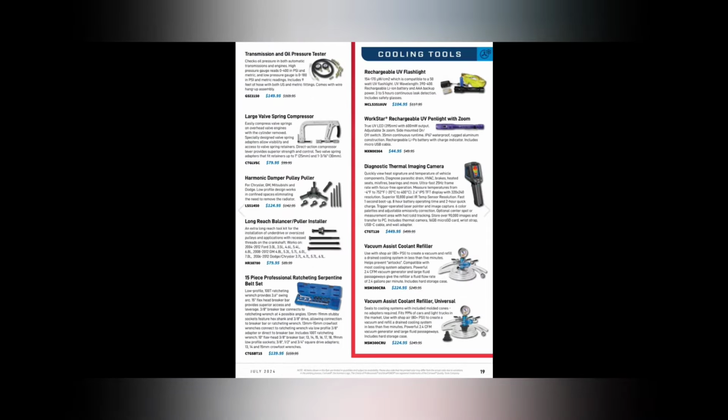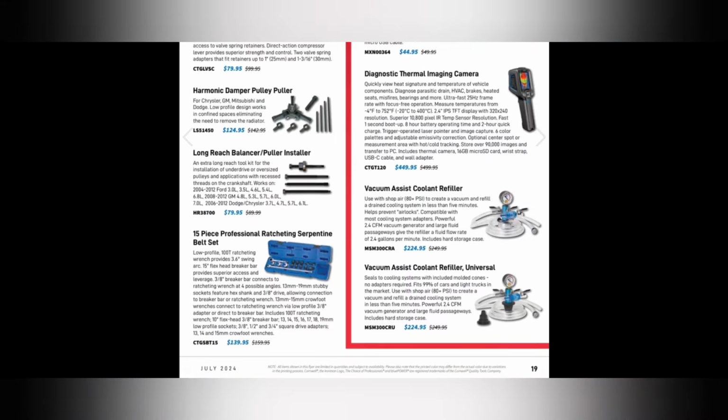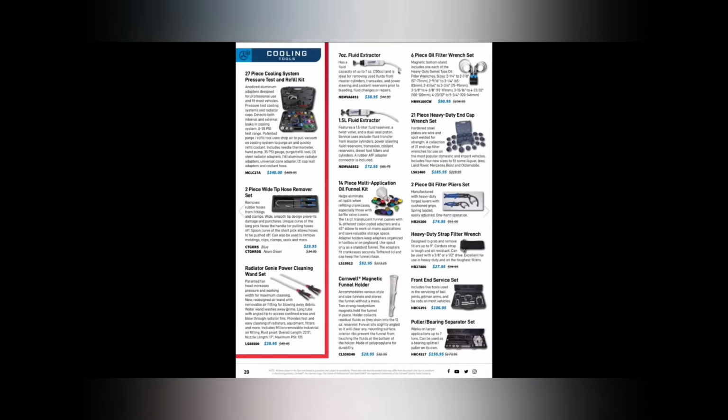Remember to do that. Workstar rechargeable pen light, large valve spring compressor. Hell, there's hardly anybody doing head work anymore, or valve work. 12-piece professional ratcheting serpentine belt tool kit, $139. The vacuum cooling system, once again, that's a nice one from Merrimack Scientific, I think it is. Marsable Scientific, I'm not sure of the name on it. 27-piece cooling tester set, $340, which is a Master Cool rebrand.